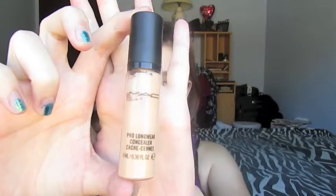Next, I have a special on the fence product because I like it, but I don't like it. My on the fence product is MAC Pro Longwear Concealer. I have mine in NW20. I like this for highlighting my face, brightening up under my eyes if I do the triangle, down my nose, my chin, my forehead. I like it for that.